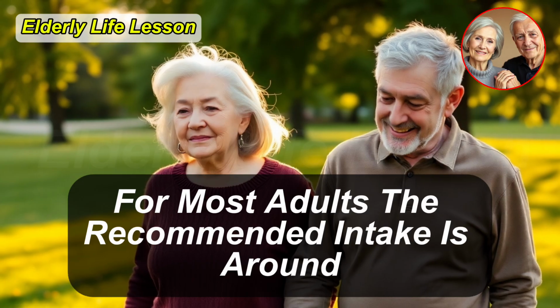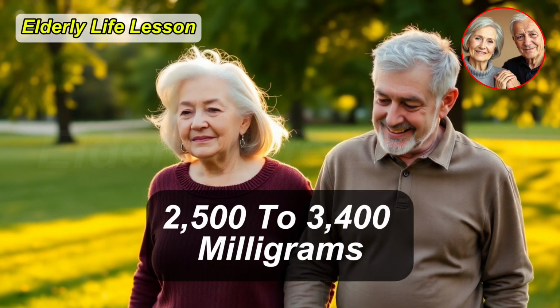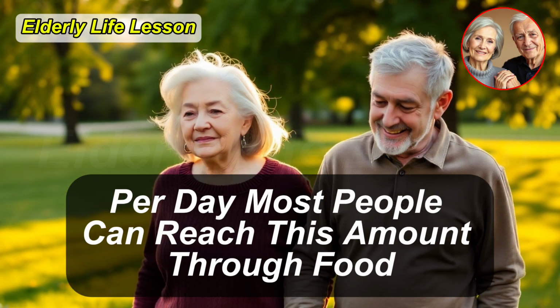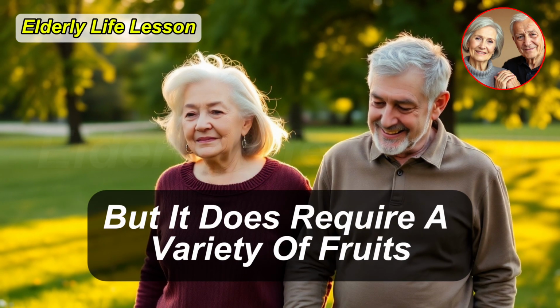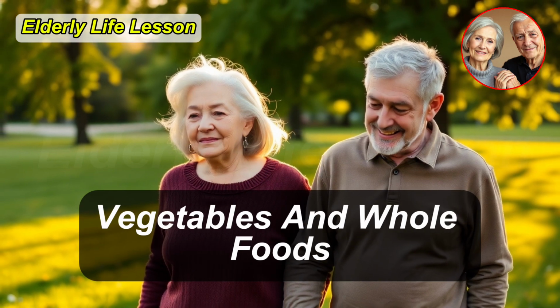How much potassium do you need daily? For most adults, the recommended intake is around 2,500 to 3,400 milligrams per day. Most people can reach this amount through food, but it does require a variety of fruits, vegetables, and whole foods.